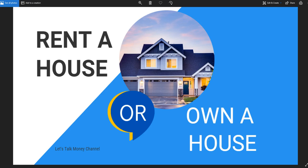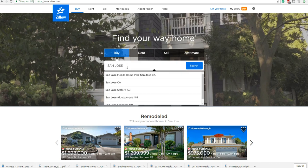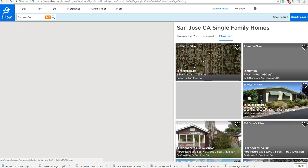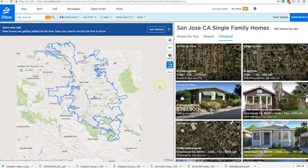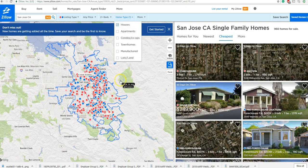So as a base, I will be using Zillow. Let's go to Zillow. Here we go. Let's search for a house in Silicon Valley, let's say San Jose, California. Let's click search. Now, I don't want to compare anything luxury, so I'll set up some filters. Again, nothing fancy. Let's just look for an average house for a family. It's already set at 2 bedrooms, home type house.